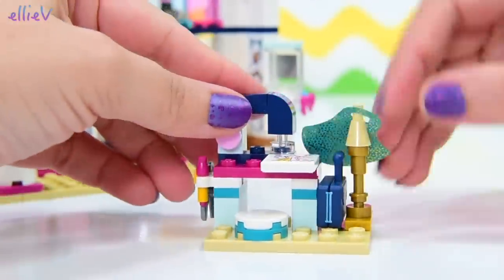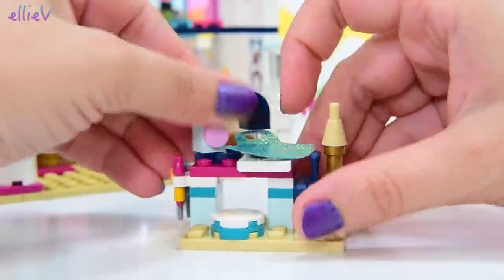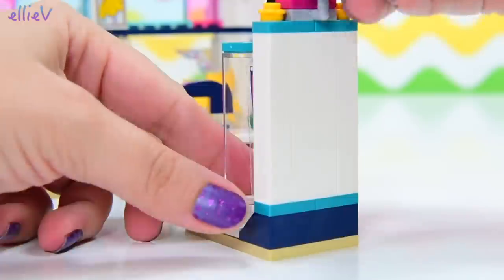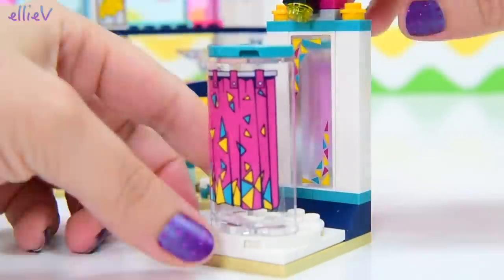Now, I just love the versatility of this set. There are so many ways that we can set it up, and so many imaginative ways that we can play with it. Now, this over here, there's actually a little hook at the top, so you can hang what you're going to try on in the change room on the hook.